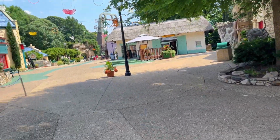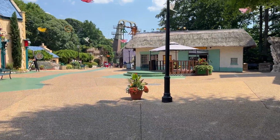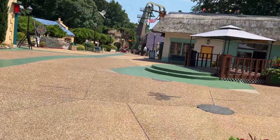And over here on the right is the theater where they have Riverdance, and Riverdance did not happen while we were there either, which is a shame because it's a really good show.